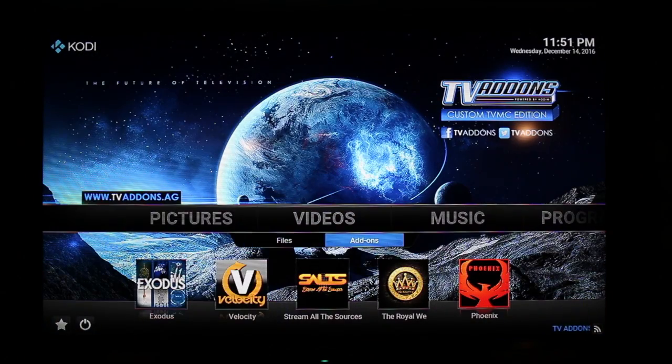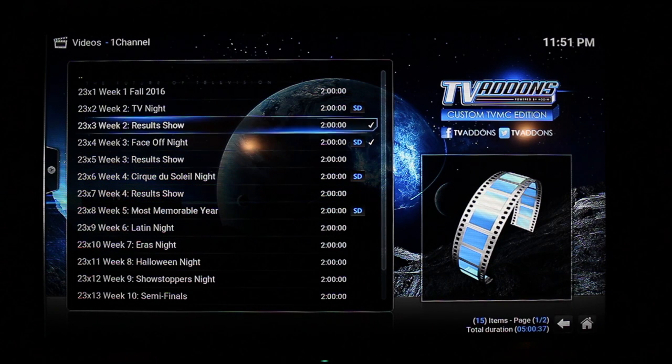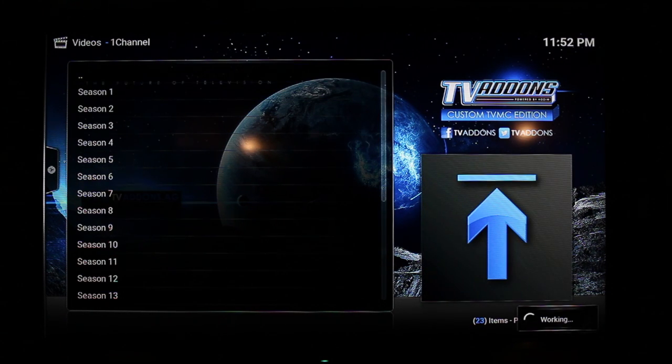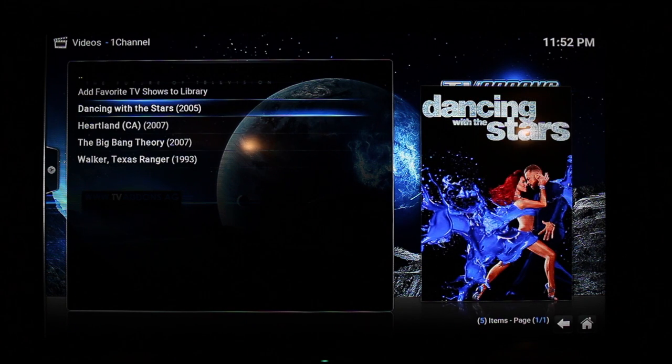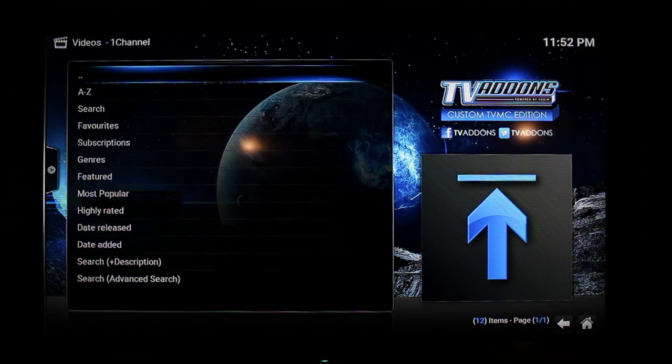Boom, there you go. This thing will do a lot more than what your Roku box will do. And other things that it will do is movies.